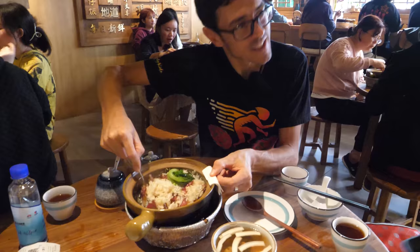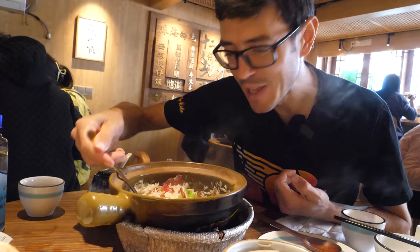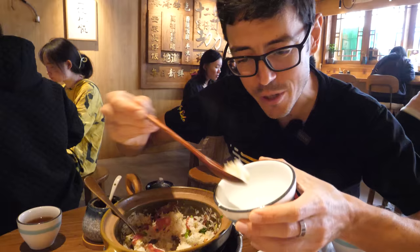So cute. That was perfect timing. Okay, so the rice is crispy. You could hear it crisping, crackling. I was mixing it around, but it's still kind of clean. So I just want to taste a little bit of that rice just to get the texture, actually. So a little crispy piece right there.